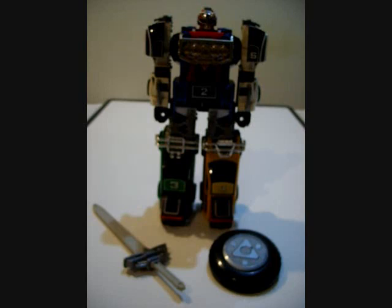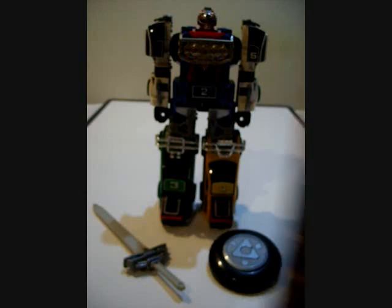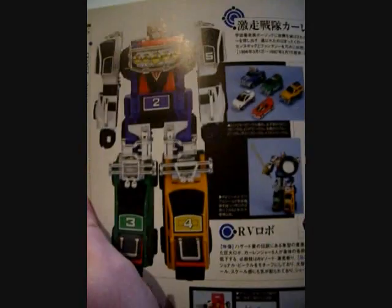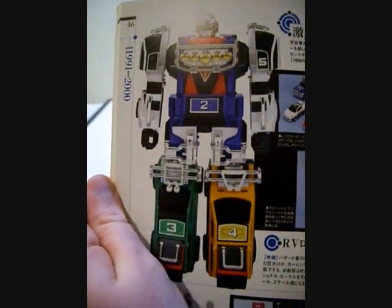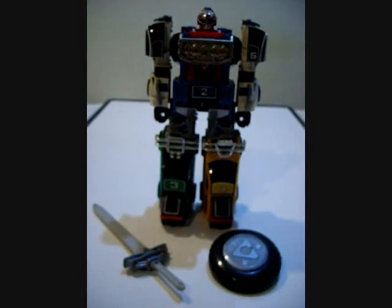All stickers and paint applications are identical to the RV Robo. It's exactly the same. Really, the only changes that they made were material. And you can see that right here. That is the RV Robo. And as you can tell, really not that different. It's very minor stuff that they changed.